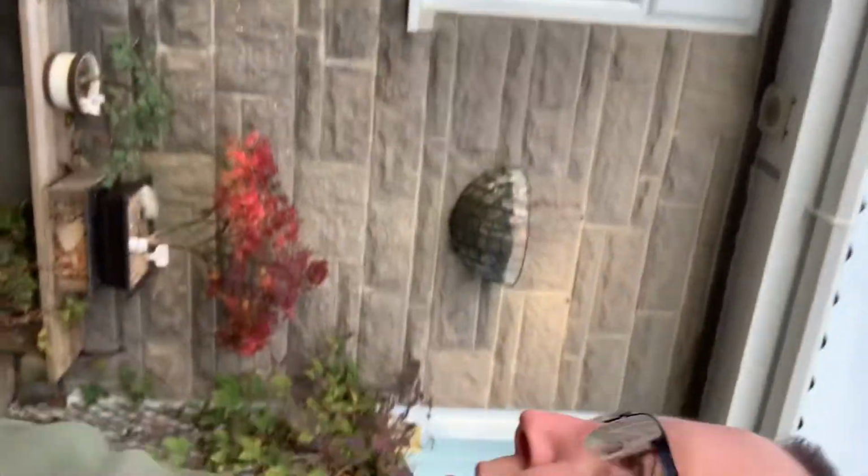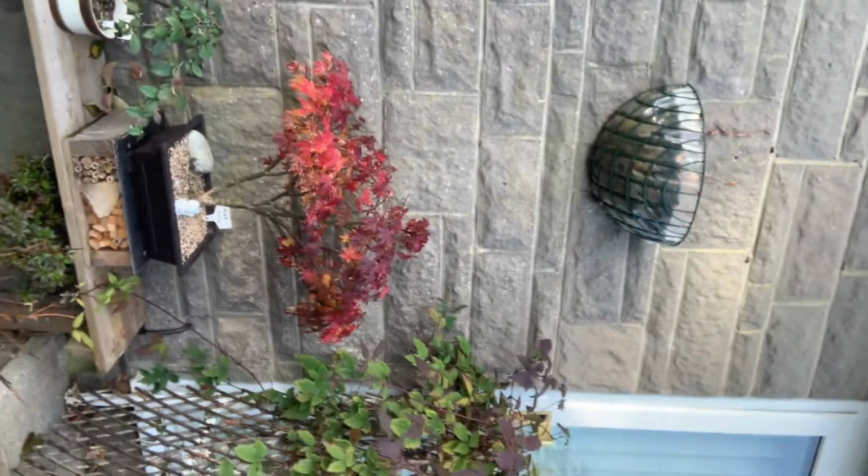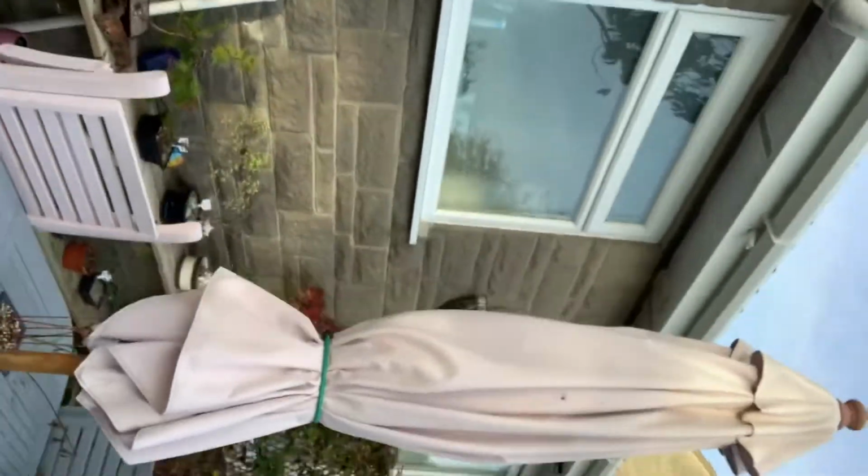Just thought I'd do a little short video, bring you out around the garden. You can see what's happening there. You can see a couple of trees in the background. That lovely acer has changed colour now. The leaves are starting to fall as well as the rest of the garden. But apart from that, all the bonsais are doing quite well.